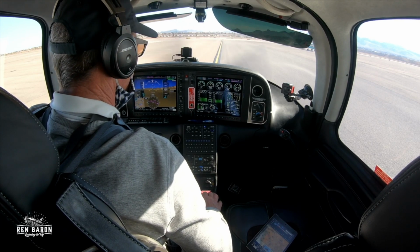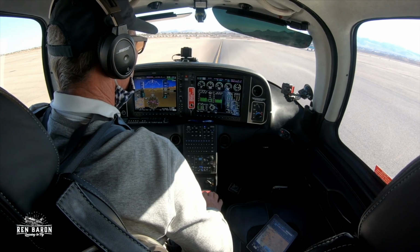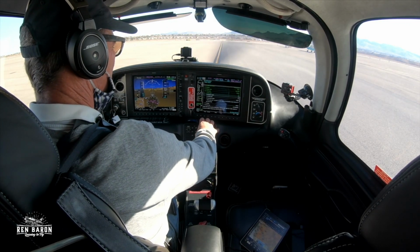Let's go check our mags. Left mag is dropping 40. That's acceptable. Right mag 50 drop. That is acceptable. Let's come back to 1000. Okay, back to our checklist here. Okay, power lever is good. Pitot heat is all good.